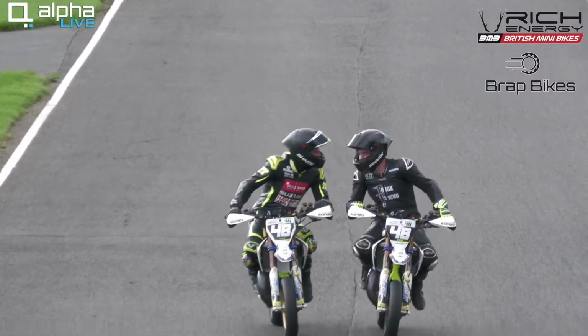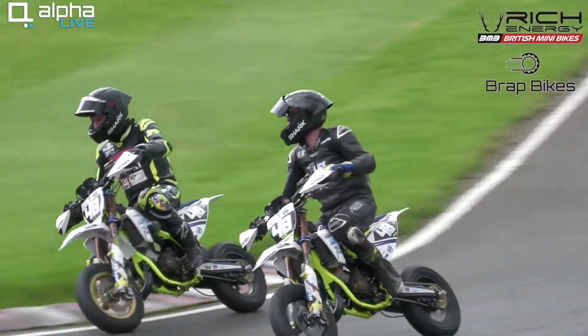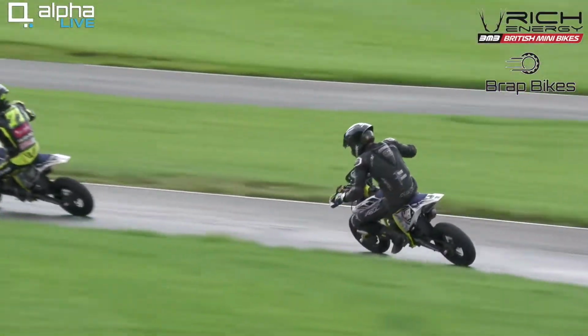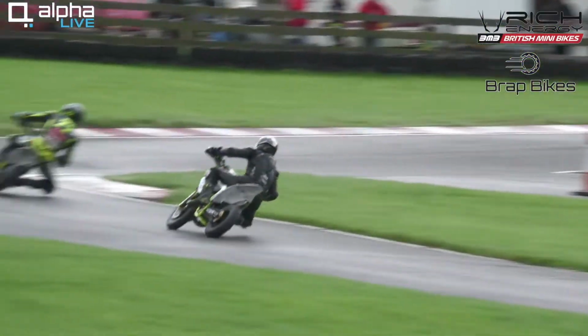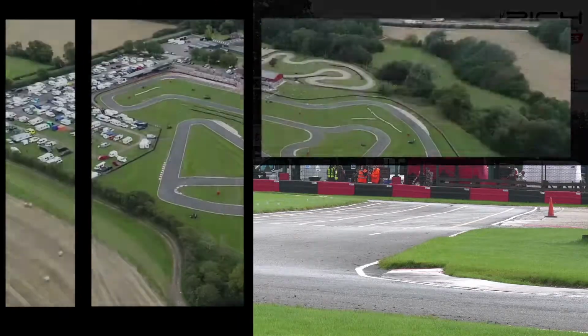So there we see the two, Dickinson and Ride, having a conversation as they go round. This is what I was talking about, it basically being like a benefit for Husqvarna. They're just enjoying themselves up front. For them, it doesn't really matter who wins. They're first and second. What a fantastic run. Very good there.